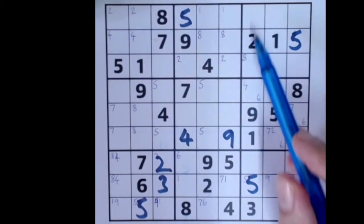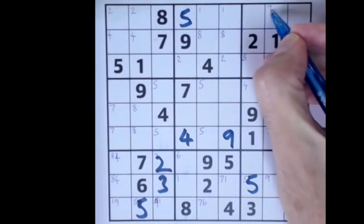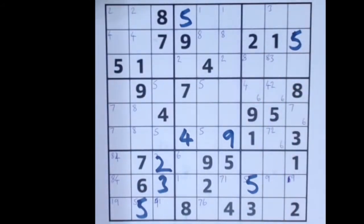Threes, let's put in a pair of 3s up here. There's a 3 in this column and a 3 in this column. It's definitely going to be a slow Sudoku today. It's going to take a long time.